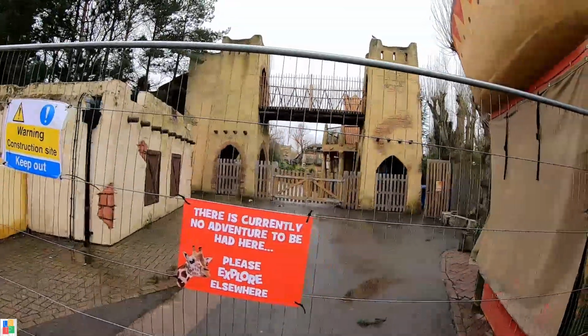and of course the updates that we're doing today will be just for the construction, and there's a lot going on. Will it be Chessington's year? What do you think? Let us know.